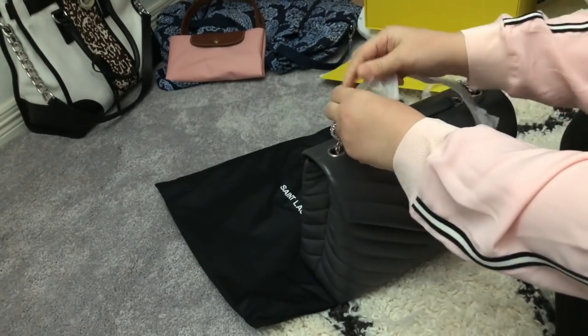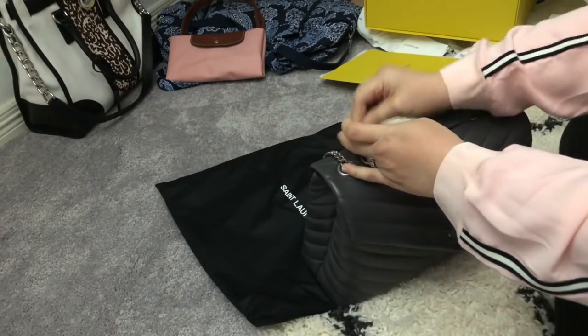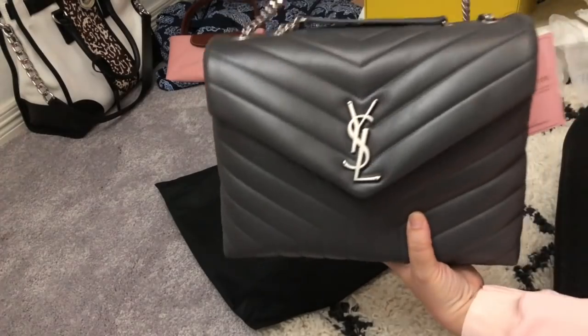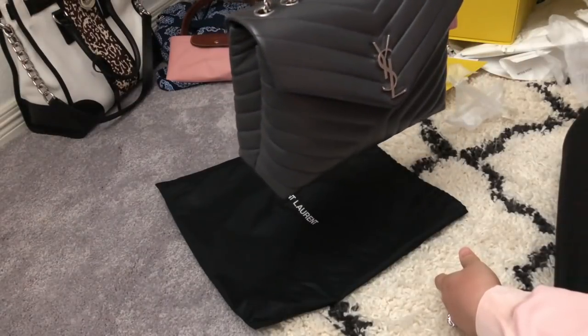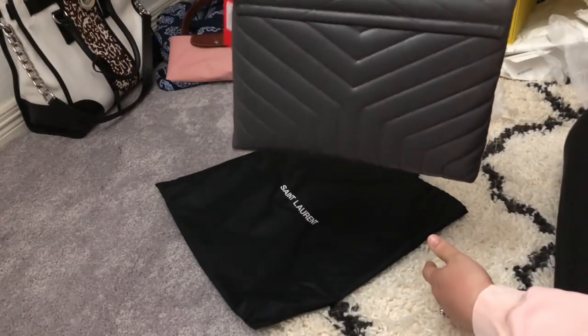Okay. I've been ripping for like 2 minutes now. All right. Okay. Good. We're done. This is what it looks like, guys. All right. This is the drop of the bag, and to me, it looks gorgeous. I mean, I won't lie. The bag is gorgeous. The size is perfect.